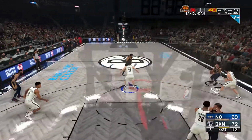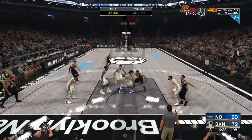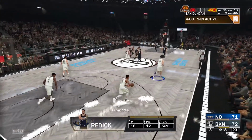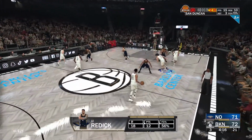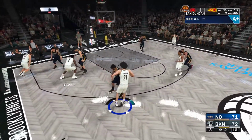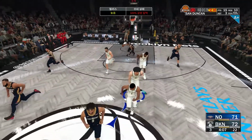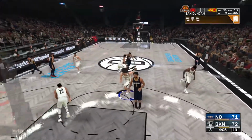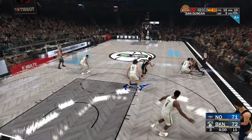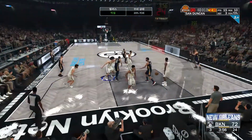Here's Okafor. Left side Redick, and it's in there. And JJ showing off a little bit of the in-between game. Redick exploiting the gaps in the defense on that possession. Duncan outside. Over to the left wing. That's tipped. Now here's Ingram. Guarded closely. That one good for two.